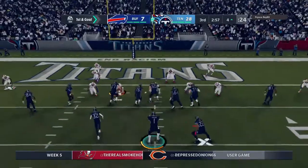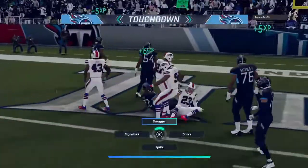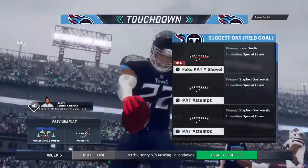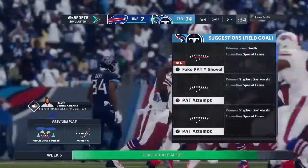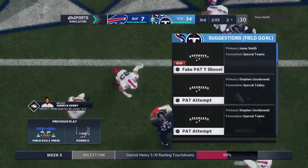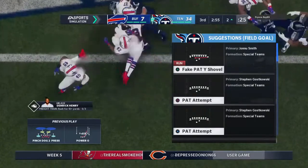After the penalty, it's Henry. And he will take this one in for a Titans touchdown. Derrick Henry, his 5th touchdown now on the year. And the Titans are able to extend their lead. And we know they won't get their names in the stat sheet, but the offensive line has to get all the credit for that touchdown run.